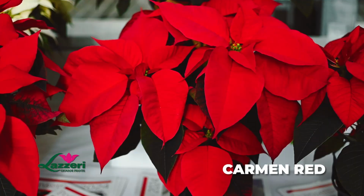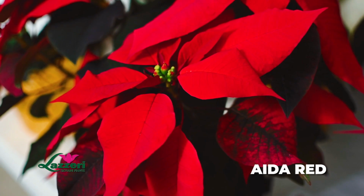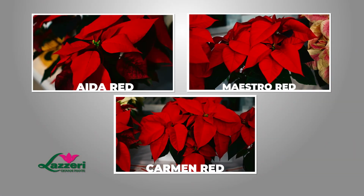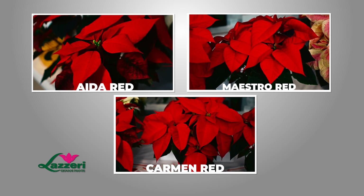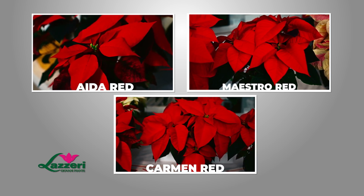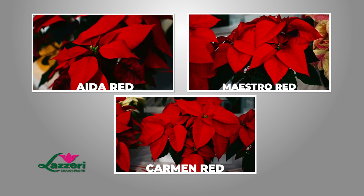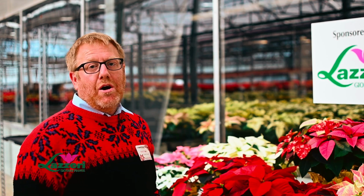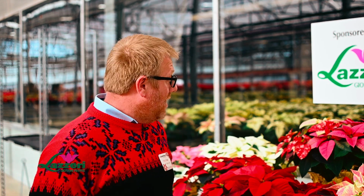If you look at bract size, Carmen has the largest bract size, followed by Aida and Maestro. When we're looking at color, Carmen has the brightest red, whereas Maestro and Aida have a more traditional true red color to them. They all have a V shape in terms of shipping and high density production. I would go with Carmen or Maestro. And in terms of pot size, it correlates directly with vigor. And so Aida is going to have a more versatile pot size from 4-inch to tree. In terms of region, Aida can be grown all over the United States from northeast to southwest, whereas Carmen and Maestro are going to do best from the northeast, the mid-Atlantic, and the Midwest.